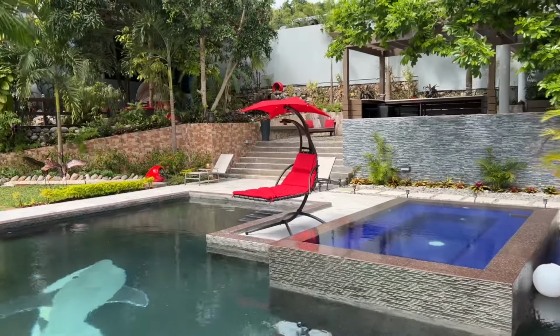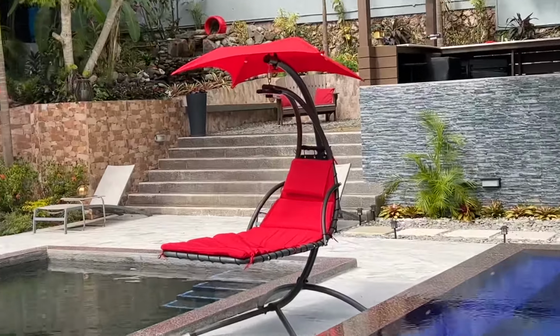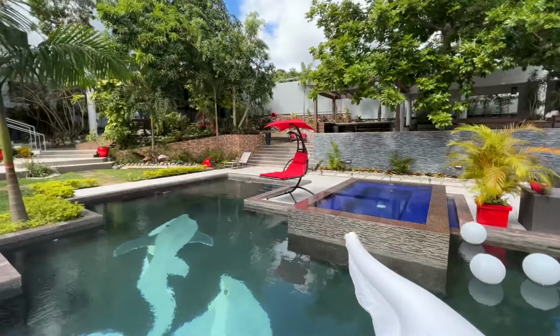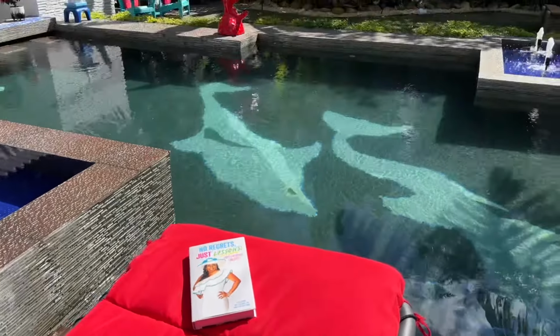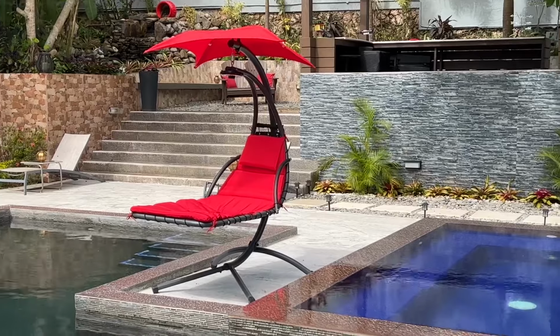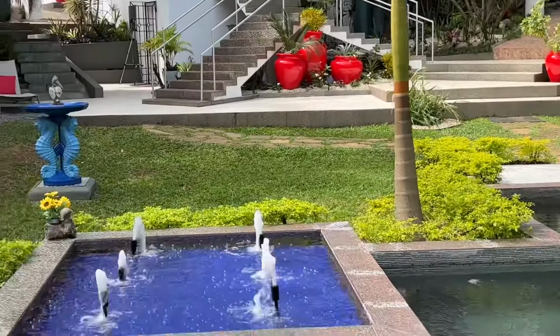Now, there's another hammock here, and if you didn't hear me earlier, these are available on Goffa, so you can get them there. And this one is hovering over the pool deck a little bit, so you get kind of an overwater experience when you sit in it. And I love this one because you can easily fall asleep in it to the sound of the fountain that's right there.